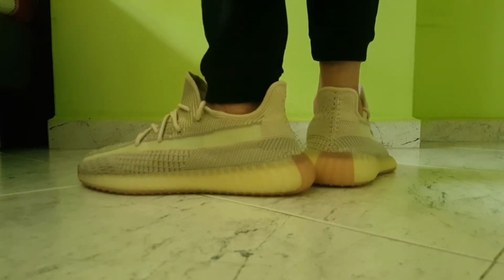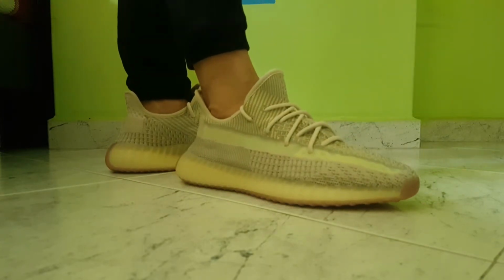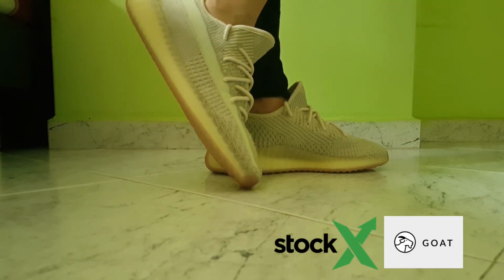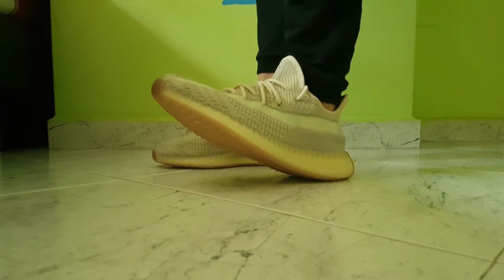These sneakers can no longer be found at retail stores, so if you are interested in getting a pair, feel free to check out sneaker marketplaces such as StockX or Goat, where you can get these sneakers at prices really close to retail. And that pretty much concludes my review of the Adidas Yeezy Boost 350 V2 today.